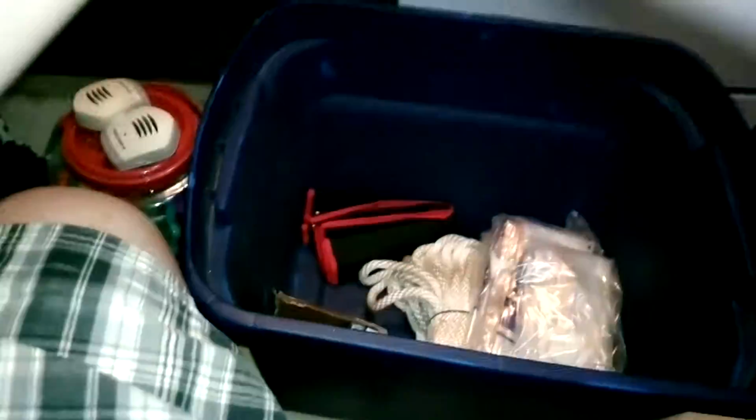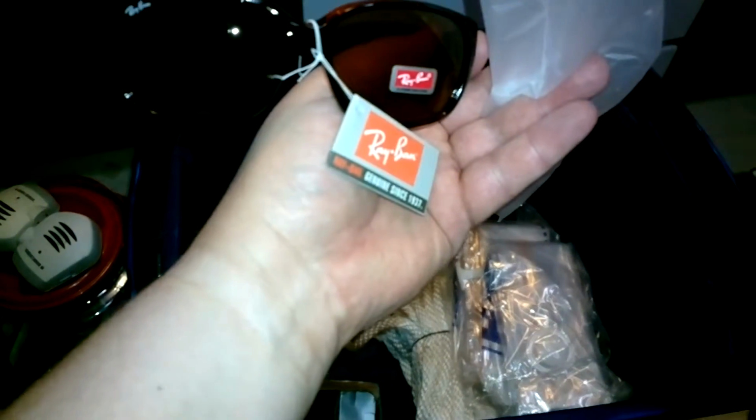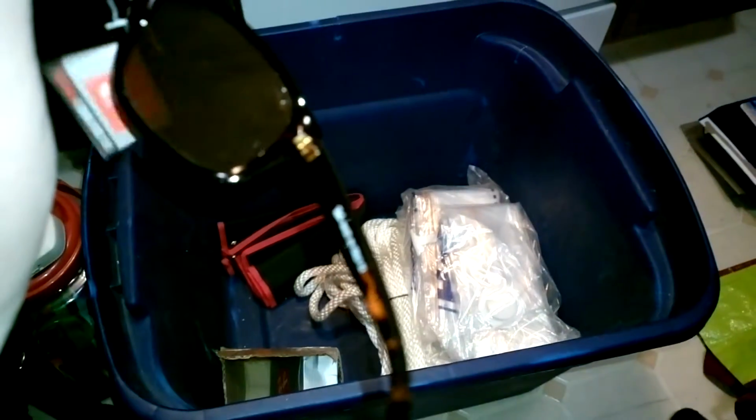Has a thing there and look at that. Has the tortoise shell, like they call it, look. A little Ray-Ban thing. Alright. Yeah. Fancy pair of Ray-Bans. And genuine, since 1937. So you know these aren't no knockoffs. Made in Italy. Alright. So that's kind of cool. And looks like there's another one in that box, probably the same thing.